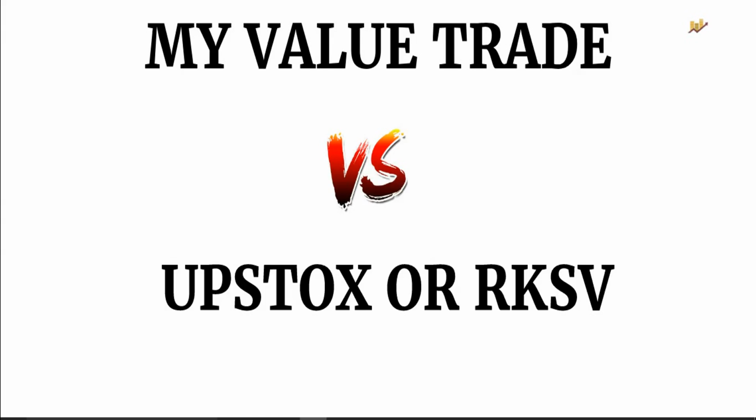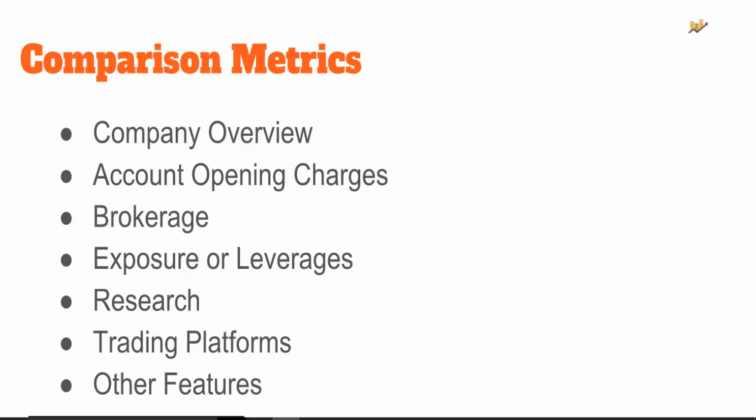Today we are comparing two discount brokers, My Value Trade and Upstox. It was also called RKSV. These are reasonably prominent stockbrokers, and in this comparison we will be talking about their backgrounds, account opening and maintenance charges, their brokerage plans, exposure or leverage if they offer, research or any trading education they provide, and trading platforms performance. We will be talking about their mobile app, web applications or terminal based softwares, and some other features that can help you to figure out which of these two stockbrokers, My Value Trade or Upstox, is a better choice for you. Let's get started.